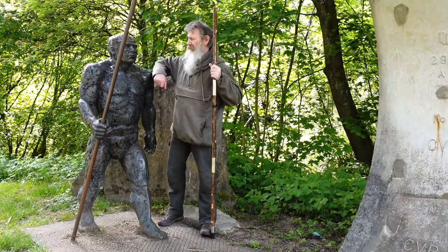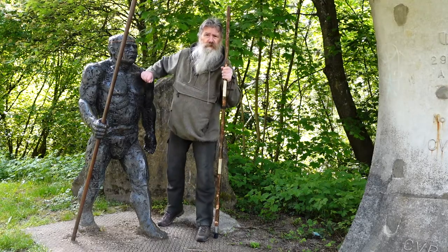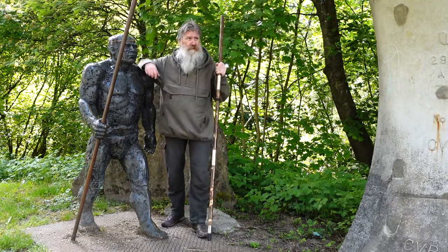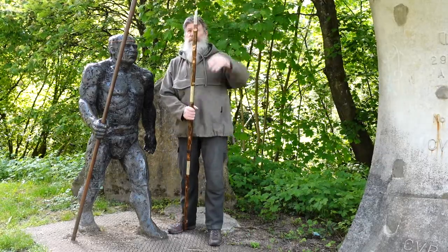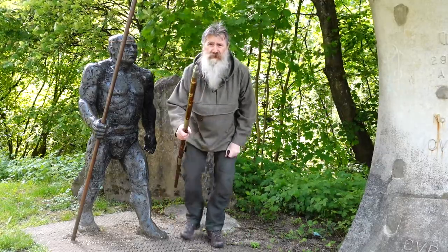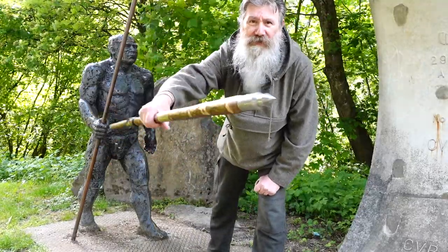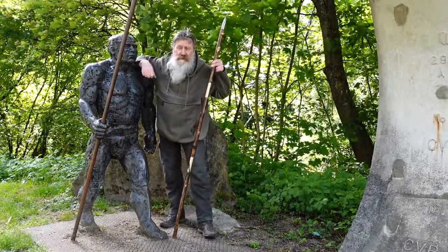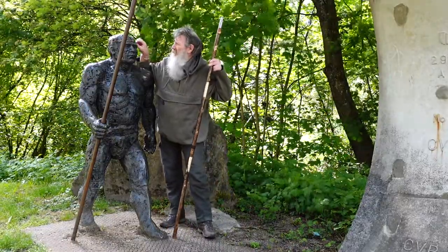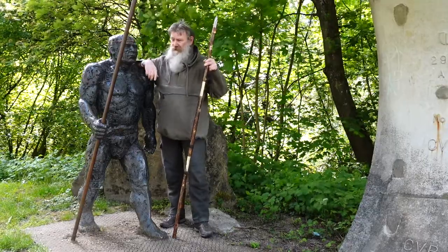That's the old Neanderthal man. And am I in the picture? Yeah, I think so. And I've got my spear as well. Let's see, got this pointy tip on the end. Yeah, so I'm quite matching this guy. Yeah, I've got some greenery on the top.